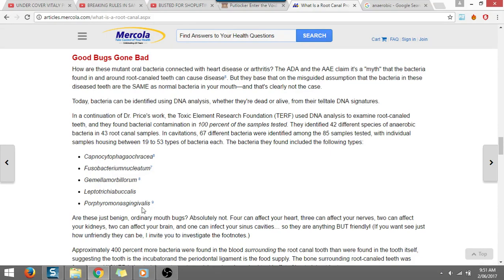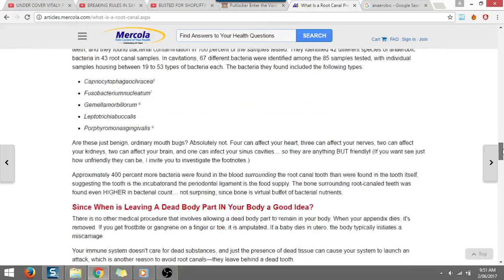So these are probably the main ones they found, I guess. Are these just benign, ordinary mouth bugs? Absolutely not. 4 can affect your heart, 3 can affect your nerves, and I can feel that. 2 can affect your kidneys. Luckily, I can't feel that one. 2 can affect your brain. I think maybe I might not even have that one. I might just have the one that is affecting my nerves going into my brain, but I'm not sure. And 1 can infect your sinus cavities, so I've probably got that one. I've always had bad sinuses too. So they are anything but friendly.